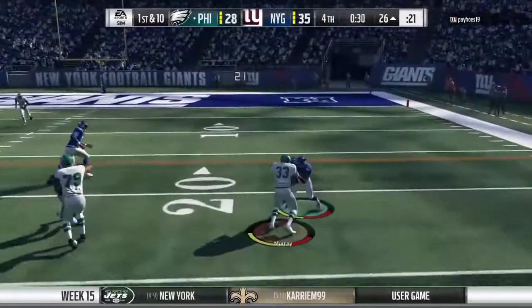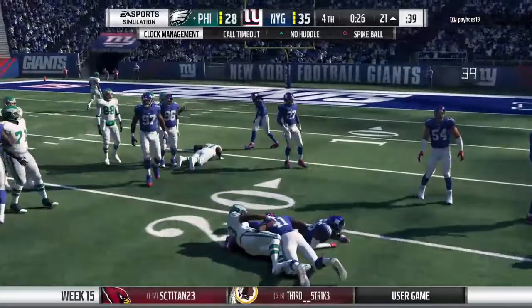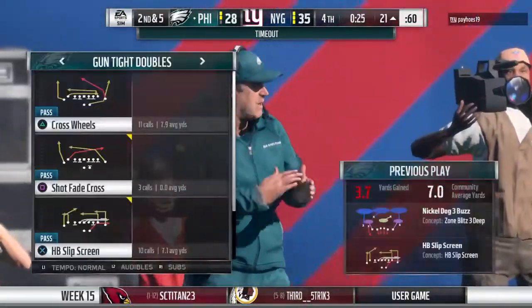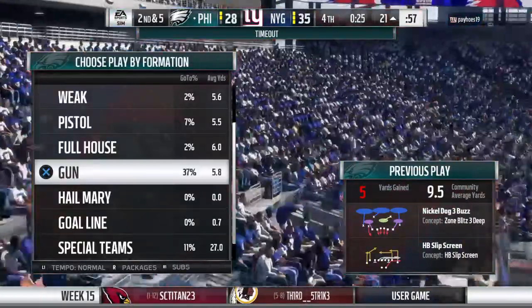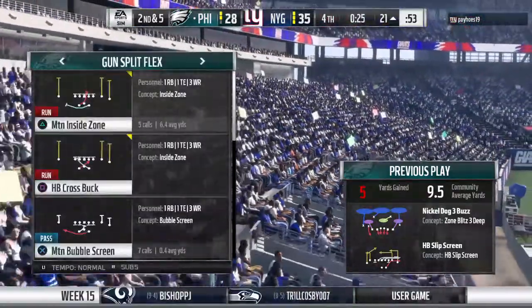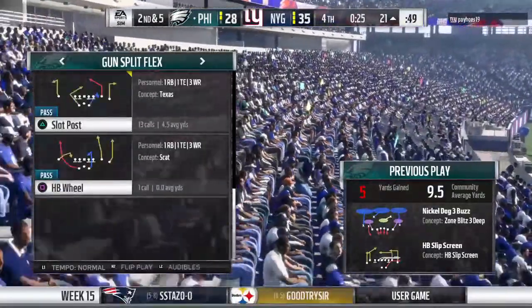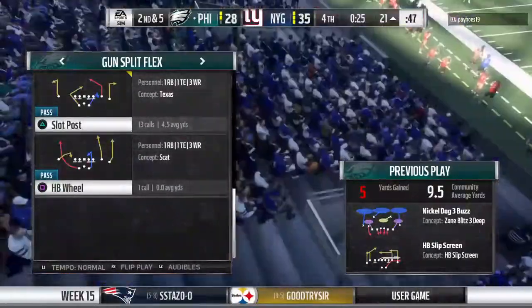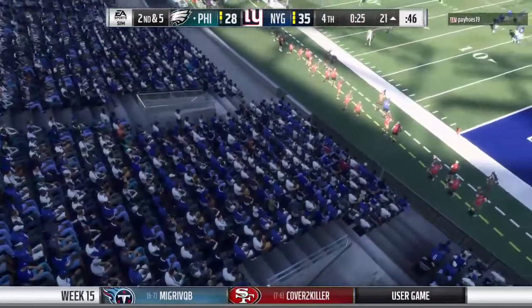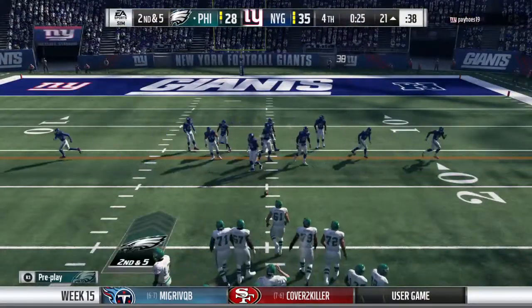Going with a screen for Murray. And he'll be brought down at the 21, just shy of the 20 in the red zone. Now before this second down play, we'll get whistles and a timeout, as they'll stop it with 25 ticks remaining on the clock. And a really long drive here, and it goes on and on.